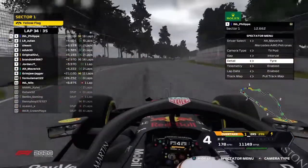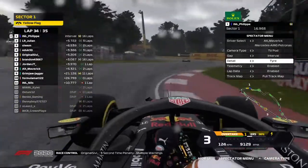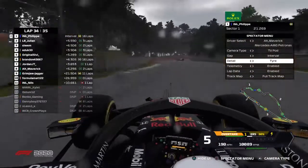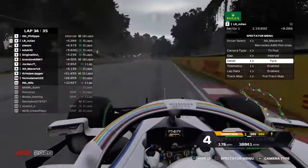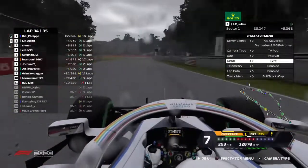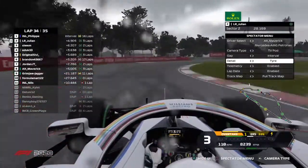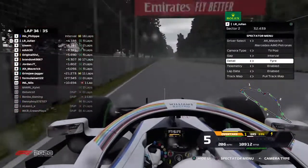Yeah, Philip needs an absolutely perfect 2 laps. See if he gets another time penalty. That's gonna cost him maybe a few positions. Nah, Julian's starting to catch him now. His Inters. Yeah, these Inters are starting to get better. Look at how quickly he's closing up now. Philip is sliding all over the place now. Philip lost him.